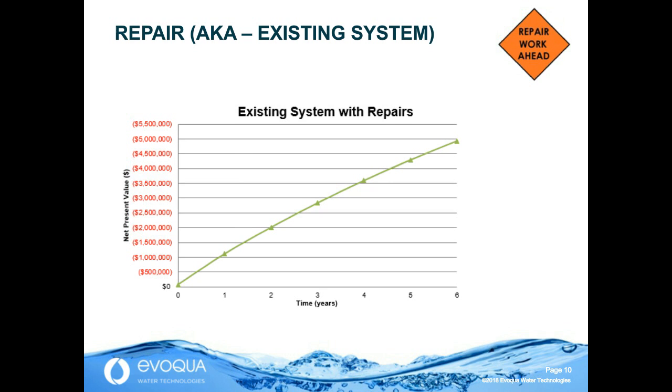The first one is repair, right? So this would be an existing system, and we're going to make a repair to an existing system. As mentioned earlier, this could be a retrofit. It could be something like that. And again, it's the same graphic, right? The same period of time, the same net present value in US dollars.